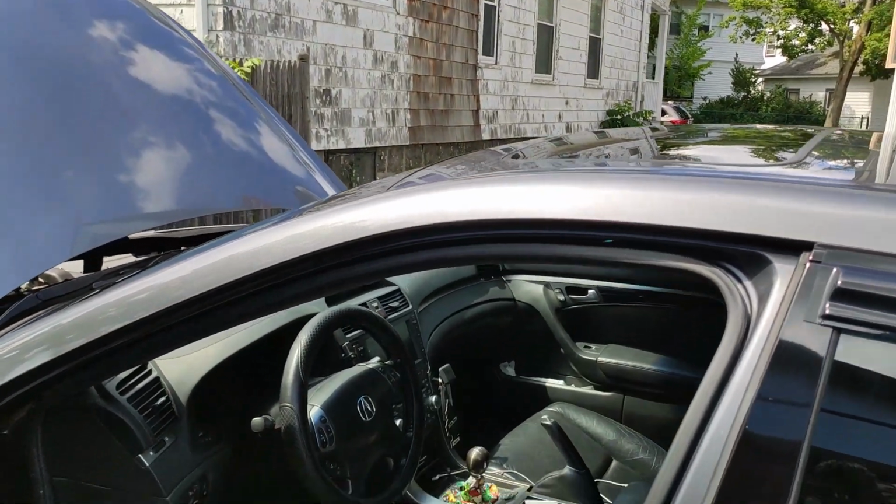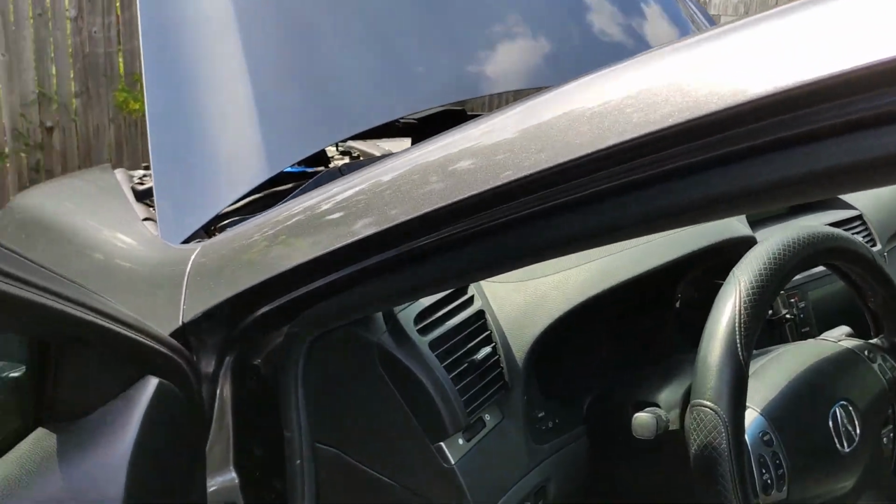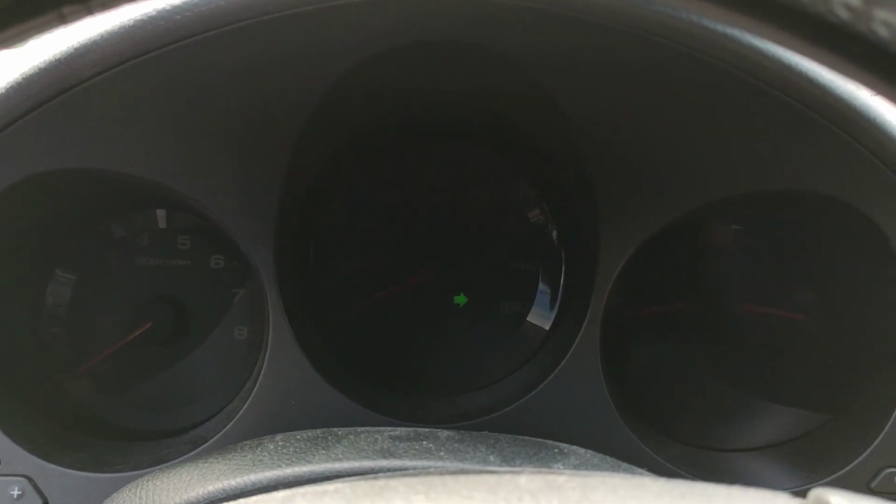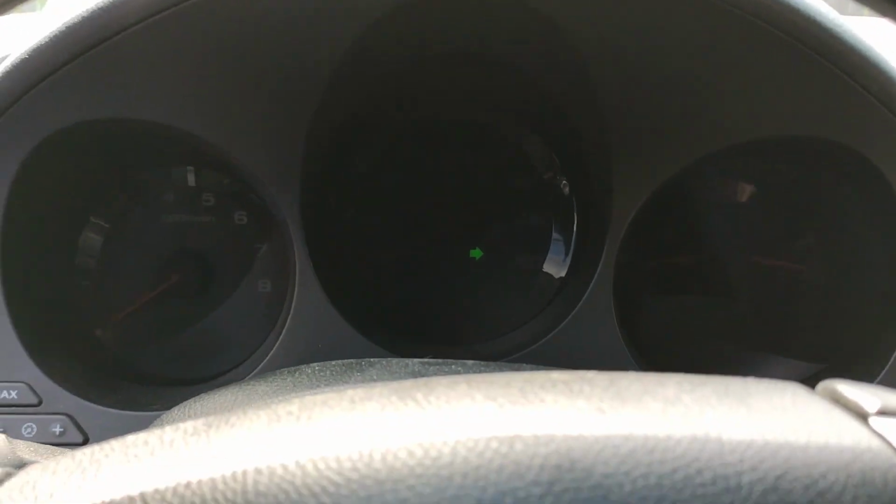Sorry about the noise, guys. This is a busy neighborhood. They're always doing yard work somewhere. But getting in the car, I just want to show you guys. I connected the battery again just so I could test out the headlights. And look at that. That right arrow is still there.